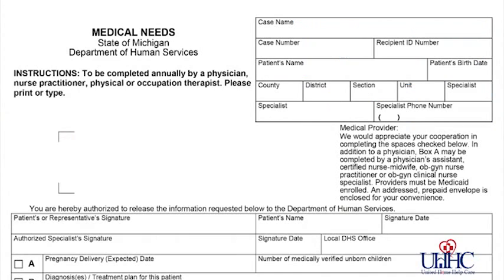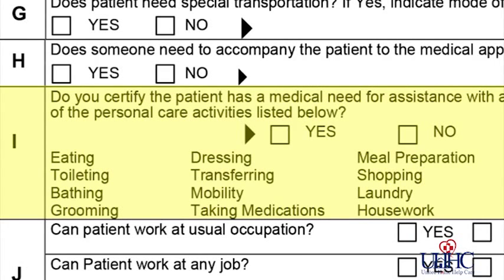The medical needs form is one of the important pieces of information in determining the amount caregivers are paid. One of the most critical areas of the medical needs form is located in section I, as in the letter I, not the number 1, of the form.